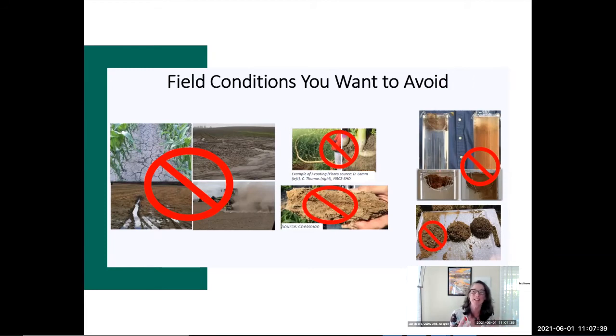Now, in some of your vertisols, that's a tricky thing because they are naturally shrink-swell soils and they are prone to cracking. But some of those other soils, if you see cracking, it's definitely a sign that there's a problem. In the middle, J roots, that's a big sign that you've got a compaction problem. Just below it is an example of soil texture that's called platy texture, and you'll be guided through that process in the field next week. But you want to avoid the plates, and it literally looks like compressed plates, one on top of another in the field, and that's typically a sign that you have some compaction problems.